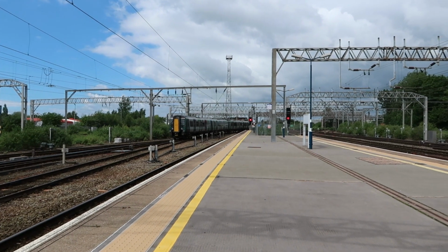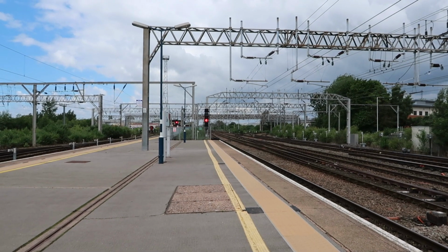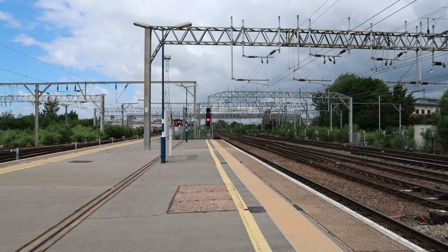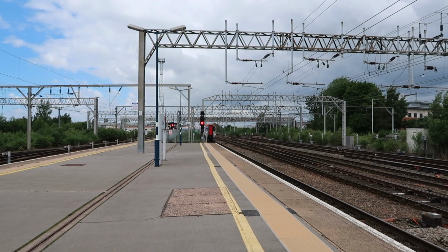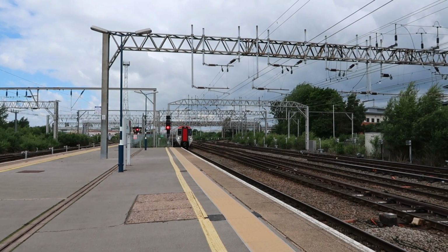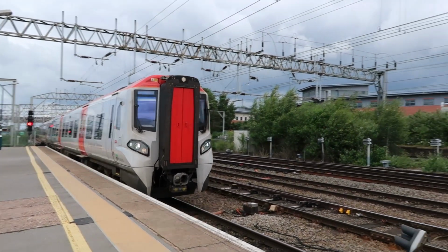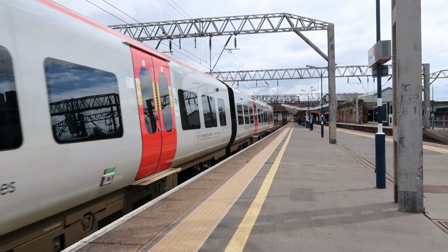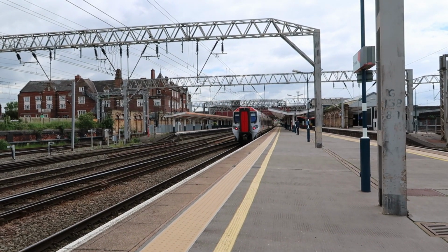As 3:54:02 departs towards Liverpool Battery. So, we'll see if the next train arrives. Now coming is 197-12, doing a switch around onto platform 6. As here it comes now. In comes 197-12. So see you for the next train.